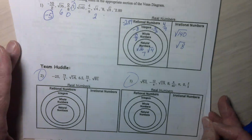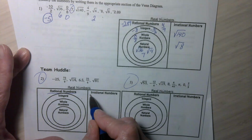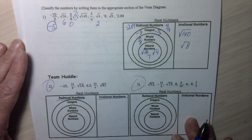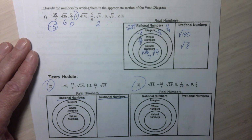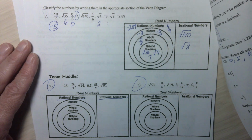All right, and again, real numbers are rational numbers and irrational numbers. Later on when you're in high school, you'll learn about imaginary numbers. There's another group of numbers. We're not done with the numbers. They're called imaginary numbers, and you use them in calculus.